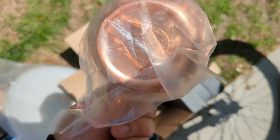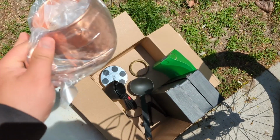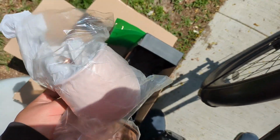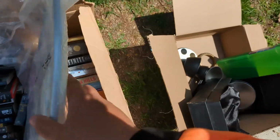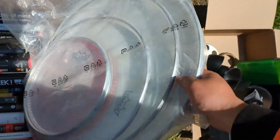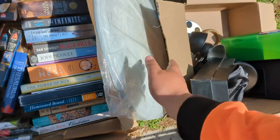On my way home, I found a copper cup, and then I looked inside that black box, and I found a second copper cup. I was like, oh, that's cool. It's supposed to be good to drink out of copper vessels. I don't know. I'm kind of into it. I'll give it a try.